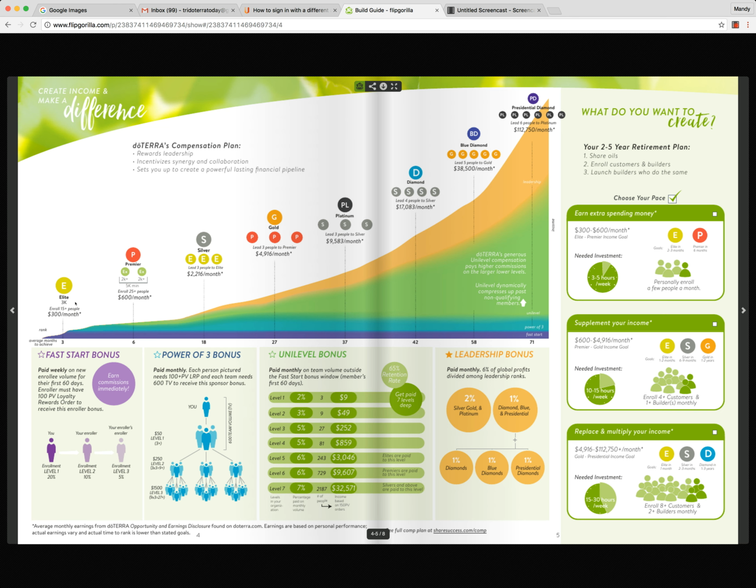The next rank that is important to reach with doTERRA, basically, if you know how to get to Elite, you can get to Diamond and you can get to Presidential. You can build all of these other ranks. And that's why we start with that one. There are a few under Elite, but if you can focus on Elite, you will be able to find success in doTERRA as high up as you want to go, whether it be Diamond, triple Presidential Diamond, quadruple Blue Diamond, whatever it is, you get to choose. So it's important that you learn what it takes to get to Elite.